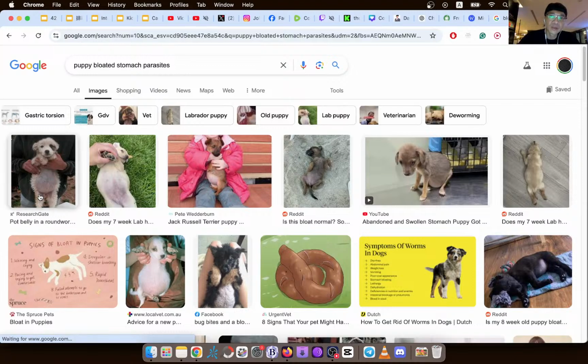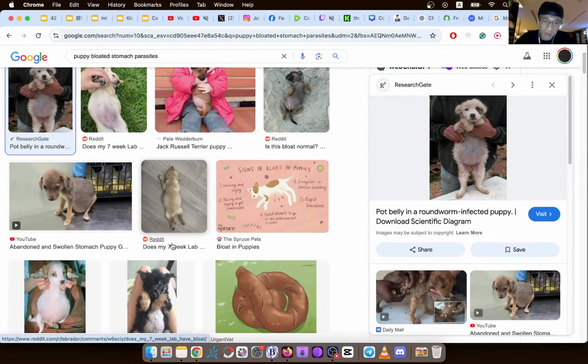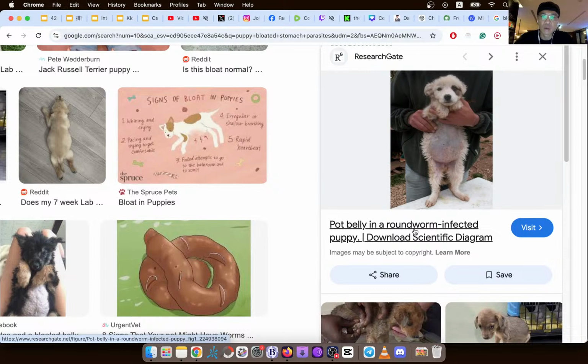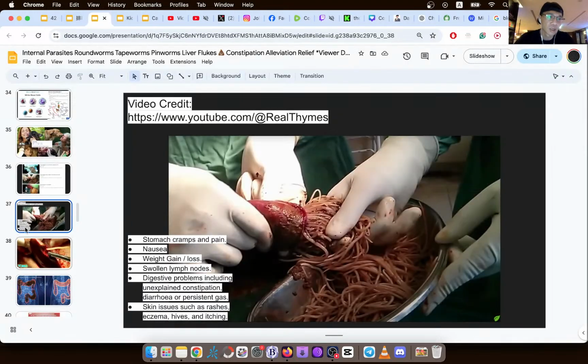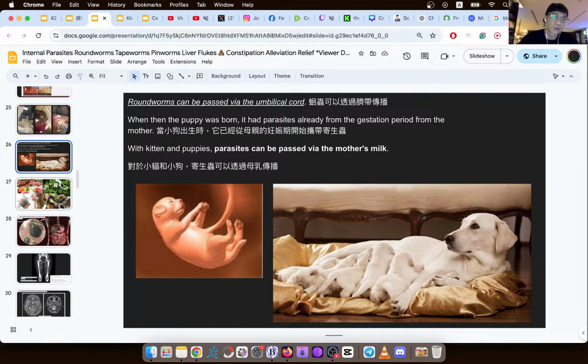So many people, you can see these puppy rescues, right? And you may be wondering why. Like, this puppy is only maybe a few months old, okay? And they're getting this bloated stomach, pot belly, a roundworm infected puppy. Let me tell you what, a lot of y'all don't even know how powerful internal parasites are, because they can transfer through the umbilical cord, okay? When a puppy was born, it had parasites already from the gestation period from the mother. With certain parasites, they can pass through the umbilical cord or through the mother's milk.